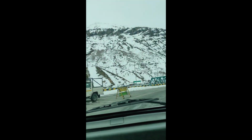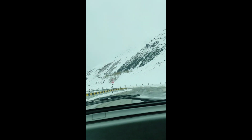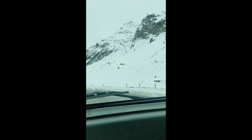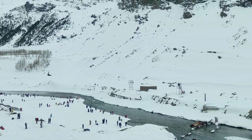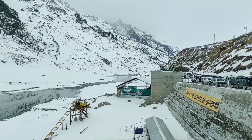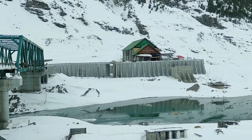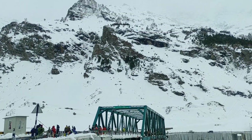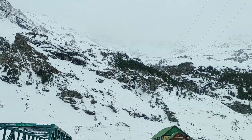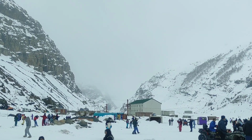When you come out of that Atal Tunnel, you will reach Sissu. See, that is the view of Sissu village. Actually, at that time we did not go to Sissu village because it was completely sealed by snow. So that is the Sissu valley. See the view, just a mesmerizing view, and that is the river Parvati, and the view.